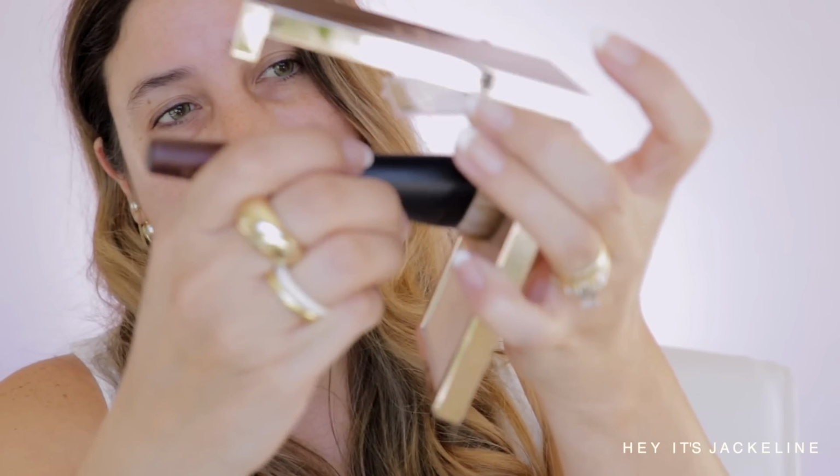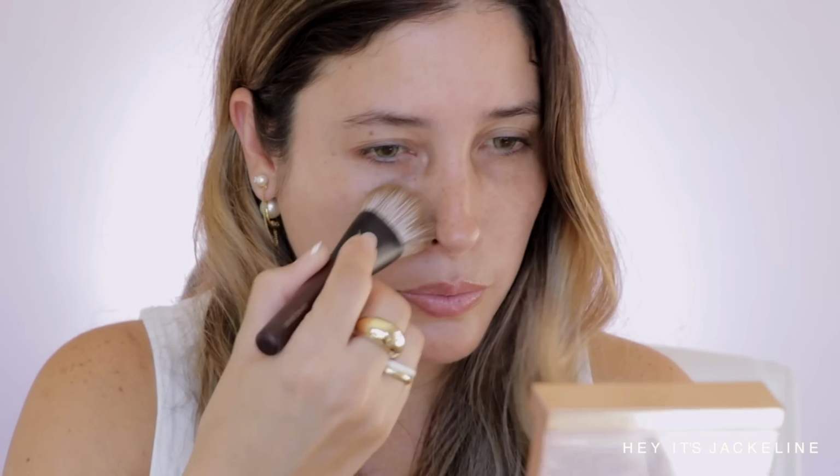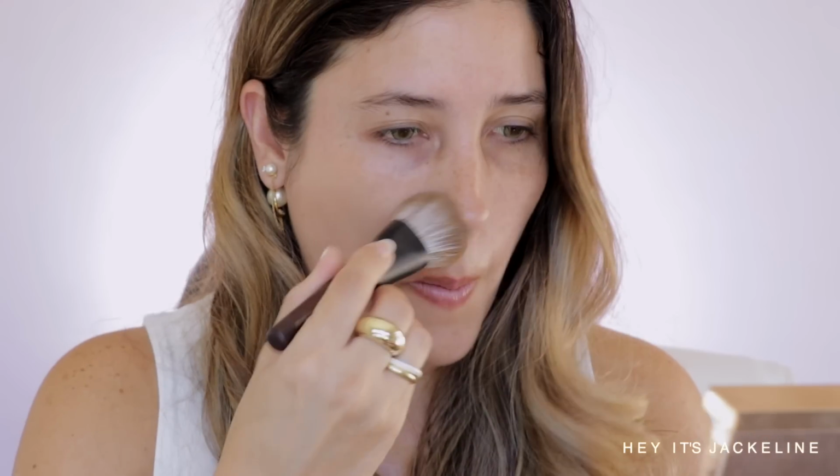I'm gonna go with the shade Light Medium 3 and a Sonia G Jumbo Base brush. By the way, this collection also includes, you have to buy it separately, a double-ended brush, one side for applying the foundation and the other side to apply the finishing powder, but I decided to skip on it. Okay, I'm just gonna use a light layer. Yeah, I think this is spot on, a good match for me.